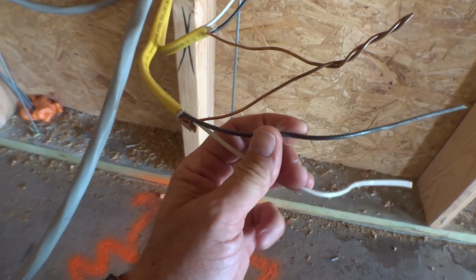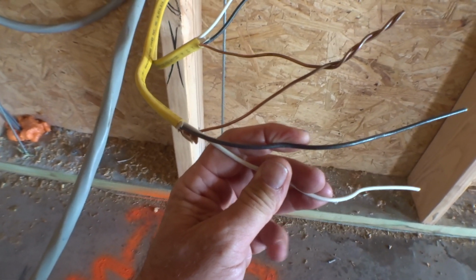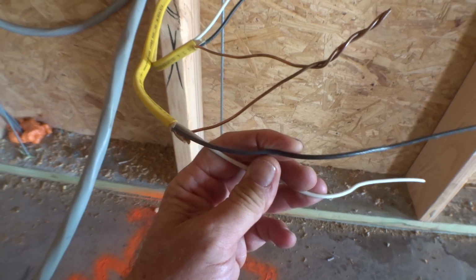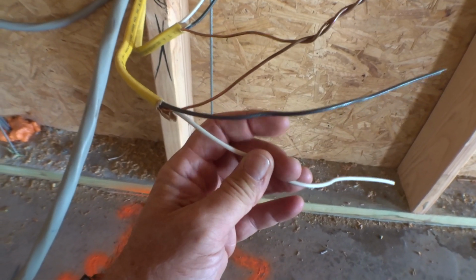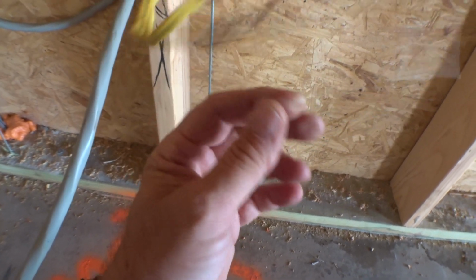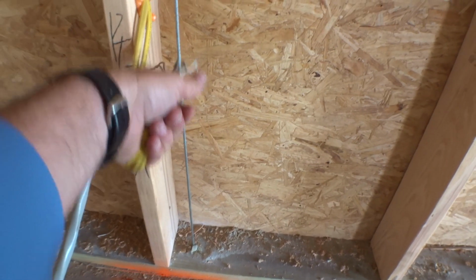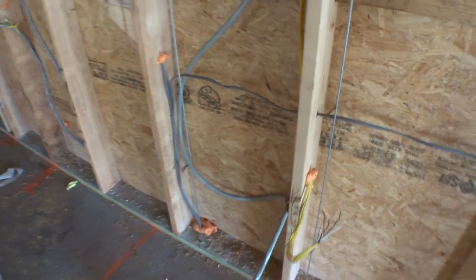The hot is what brings the power in. AC circuits are basically circle circuits, if you will. The power comes in, goes back to the breaker, and makes one big alternating current. So it's a 12-2 with a ground: hot side, neutral side, ground. That's the way all the wiring in the house is, no matter what size the wire is. So with that knowledge, let's go back to the breaker panel.